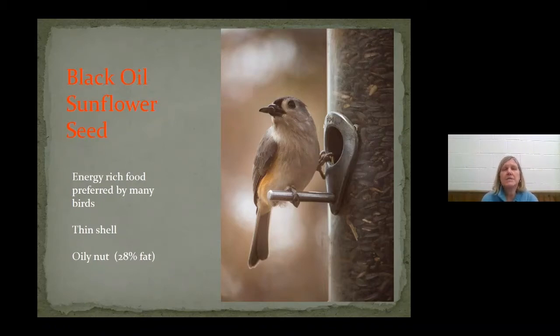And once they get inside and get the seed, that oily nut has a really high fat content, 28%. And that's really important for them to build up their fat reserves and keep those fat reserves going. This is a tufted titmouse that you see at a tube feeder that has black oil sunflower seed. Often, most of the birds will pick up one seed at a time.